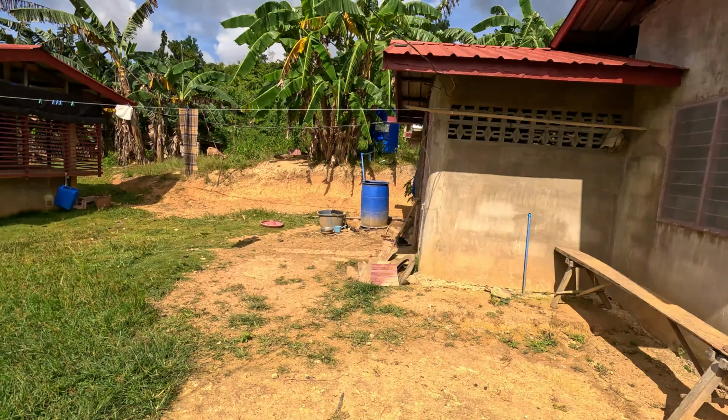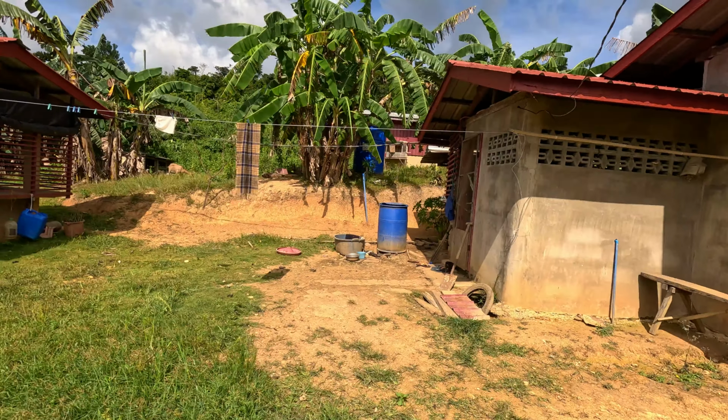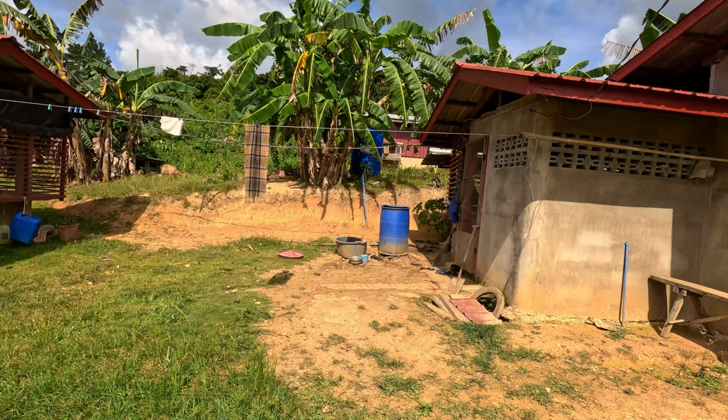That's two large water tanks. One large water tank. Oh, there's this second one, sorry. Resident goats. Of course. CR tank. Nice and big. Generator shed out there.